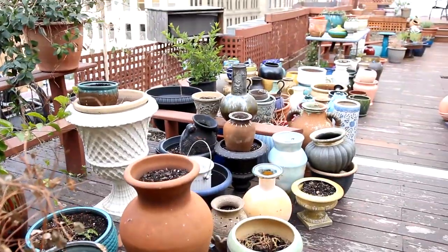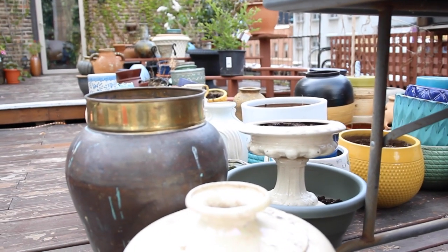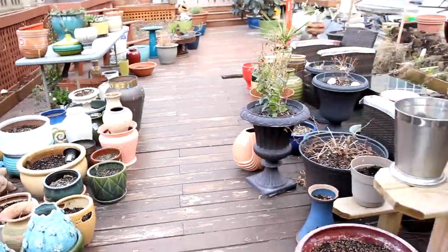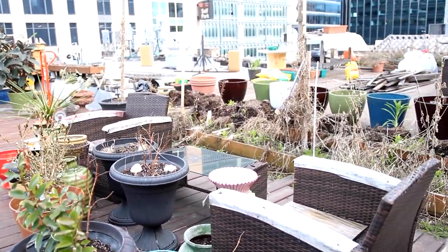And look how many pots there are just covering this whole entire area. If this all had flowers and was blooming, like I said, it would be really stunning. And then we've got a little step down here, more seating, a chair here and a chair there, right in the middle of all these pots.